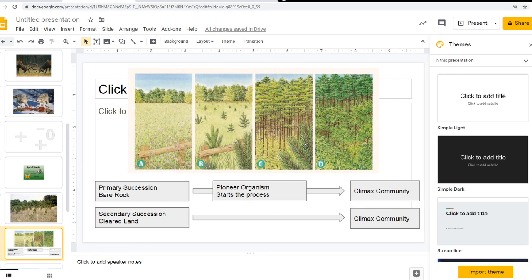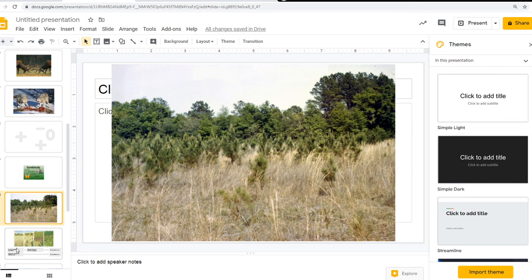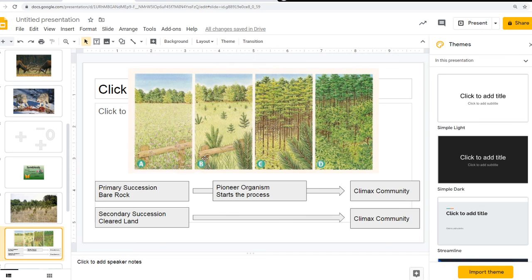So, if you take a look at these pictures above, A, B, C, D, this picture is a picture of letter B. Now, judging this first block, would this picture diagram up here be an example of primary succession or secondary succession? Is this bare rock succession or is it cleared land succession? Because that is the difference between primary and secondary. So hopefully, looking at that, you don't see any rock. That means that we would be looking at secondary succession.